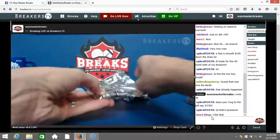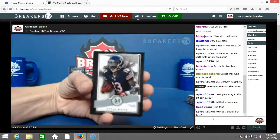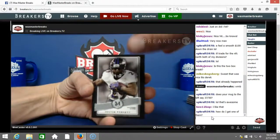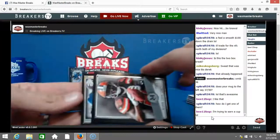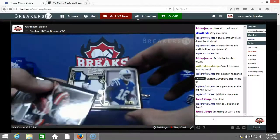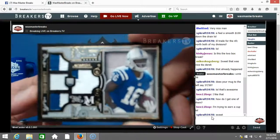Here we go, second pack. Amari Cooper. Kevin White. You'll get one, brother. Next batch it goes out. Don't worry. Justin Forsett. Duke Johnson. And what we got here? Philip Dorsett. Quad jersey patch. Just missed his jersey number. That's numbered to 25.